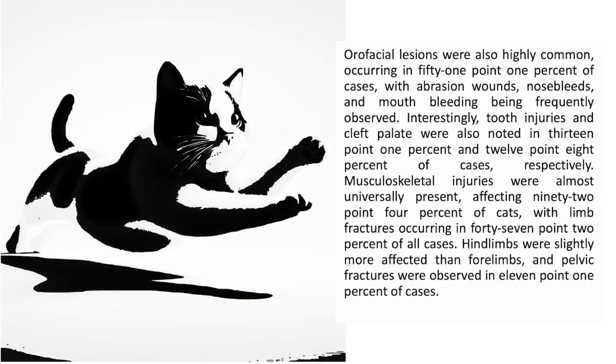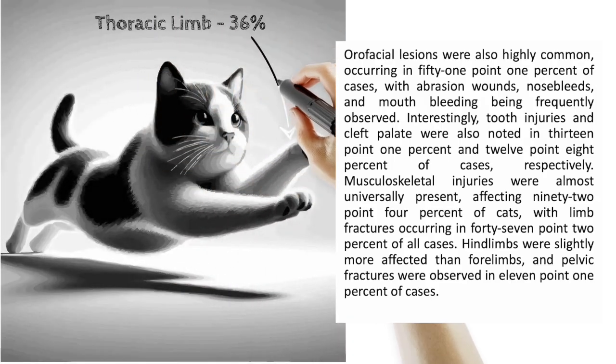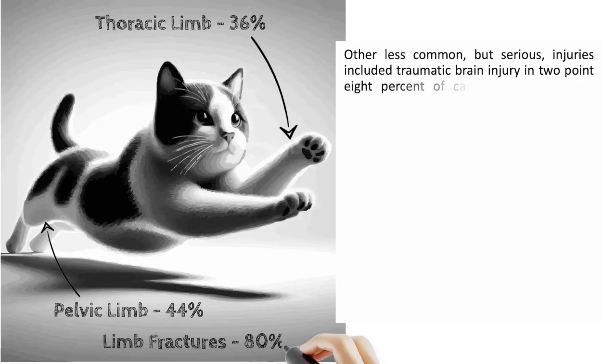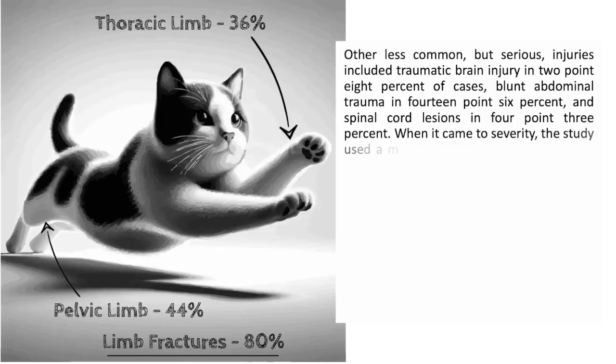Hind limbs were slightly more affected than forelimbs, and pelvic fractures were observed in 11.1% of cases. Other less common, but serious, injuries included traumatic brain injury in 2.8% of cases, blunt abdominal trauma in 14.6%, and spinal cord lesions in 4.3%.